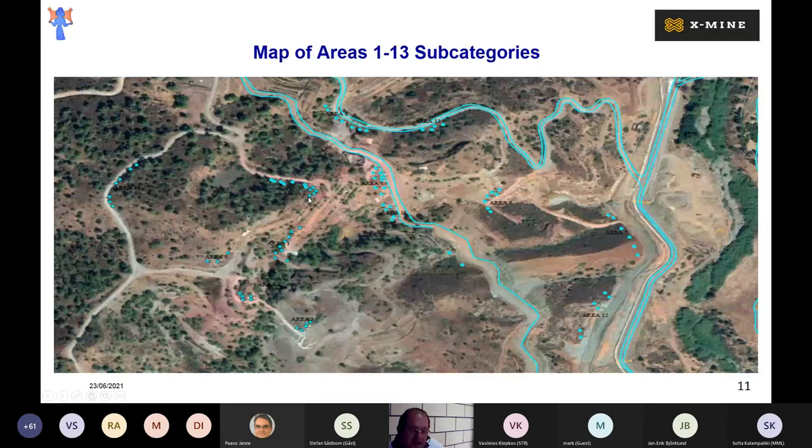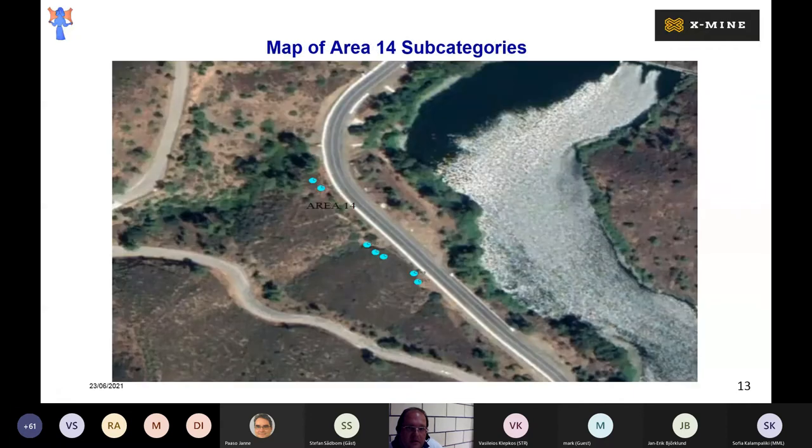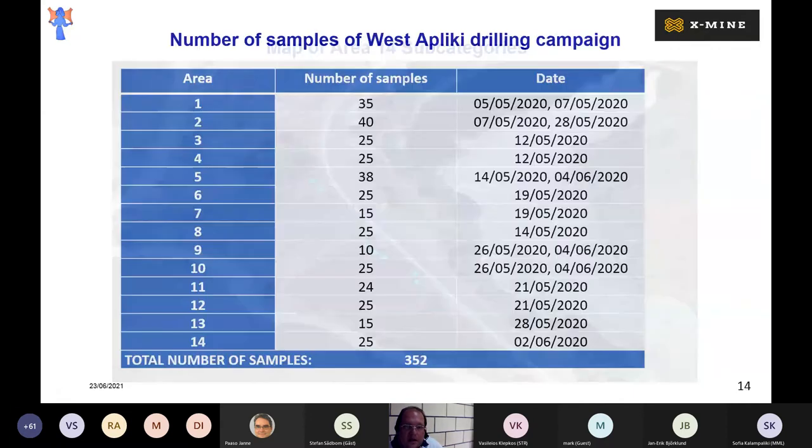Every area was divided into subcategories according to the rock type and lithology. You can see here some dots with the subcategories of each area, and a map of all the samples in the Apliki deposit from the areas and sub areas. Here you can see from each area how many samples we collected and the dates.